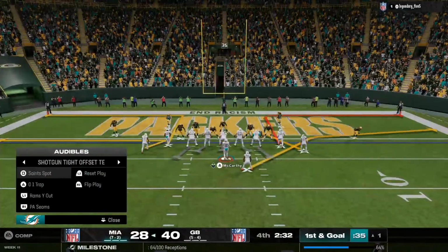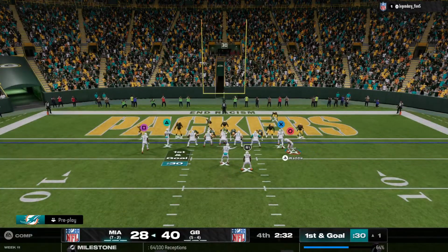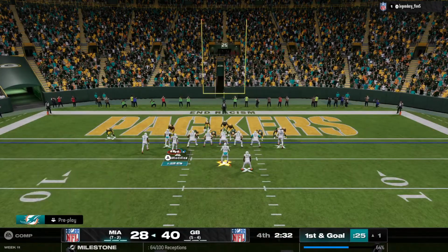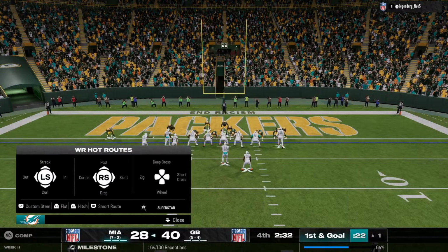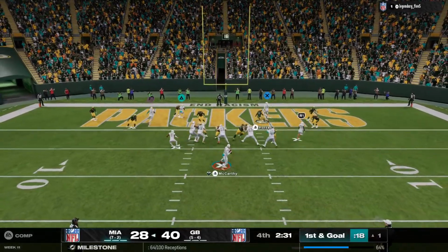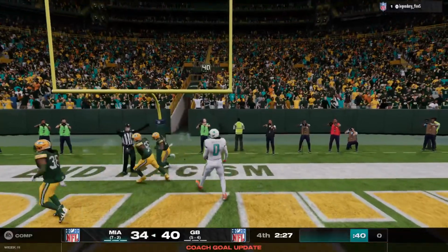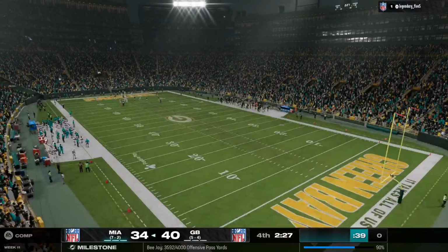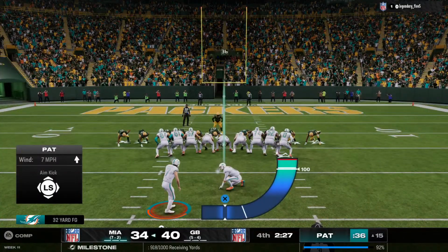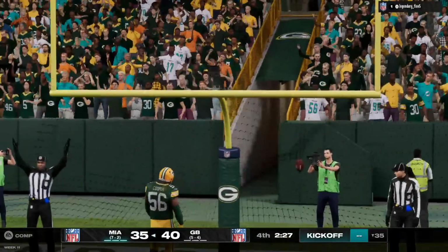So the ball's moved to about the 1 after the penalty, 1st and goal. Throwing is McCarthy. He's got it. Touchdown, Dolphins. A 1-yard touchdown reception. And the Dolphins take the forced turnover on defense and convert it into 6 points. Extra point up and good by Sanders.